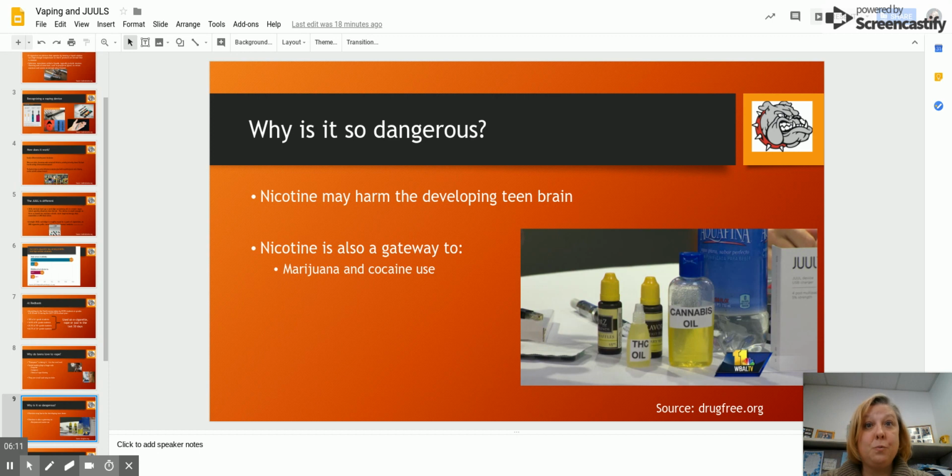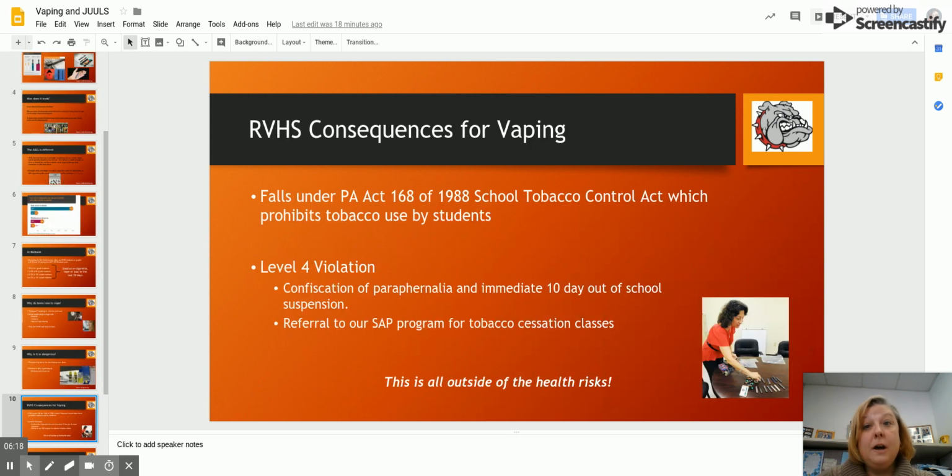As far as consequences, we have consequences here at the high school. It falls under PA Act 168 of the Tobacco Control Act. It's a level 4 violation, so we'll confiscate the paraphernalia, and there's an immediate 10-day out. If a student is in sports, they're out of sports for at least those 10 days, and in my experience, they've been off the team for the rest of the season. That's important. Also, there's a referral to our student assistance program for tobacco cessation classes so that we can get the students the help they need. But the number one consequence is the health risks.